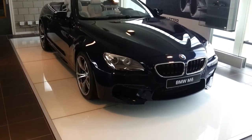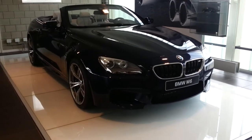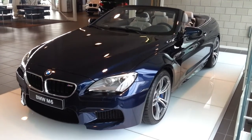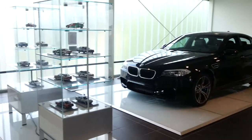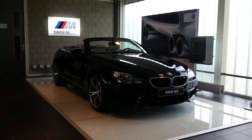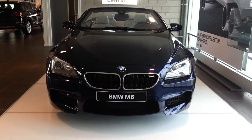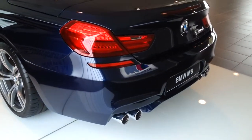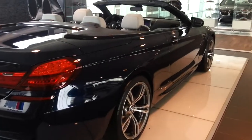Hi guys, this is the new BMW M6 Cabrio. This car has 560 horsepower, Newton meters of torque, and the top speed is limited to 250 kilometers per hour. 4.3 seconds 0 to 60. This car has a V8 engine.